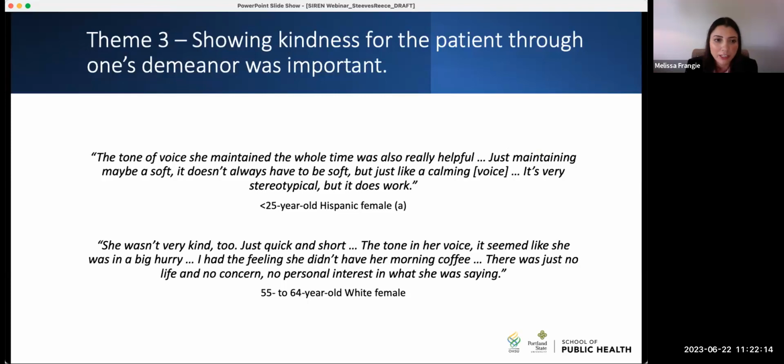And then for theme number 3, we found that the showing of kindness for the patient through one's own demeanor was very important. Multiple aspects of the caller's demeanor were indicative of kindness to interviewees. Like listening, gentleness, and patience were some of the qualities that participants picked up on the most, and typically through the caller's tone of voice. As an under 25-year-old Hispanic female said, quote, "The tone of voice she maintained the whole time was really helpful. Just maintaining maybe a soft, it doesn't always have to be soft, but just like a calming voice is very stereotypical, but it does work."